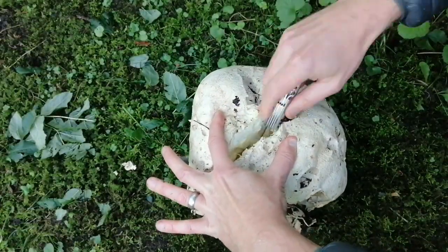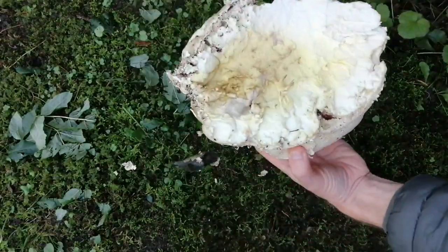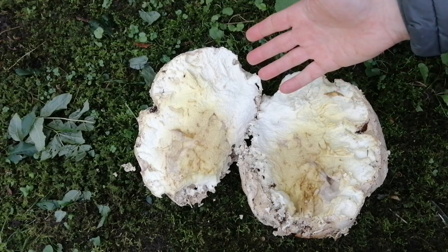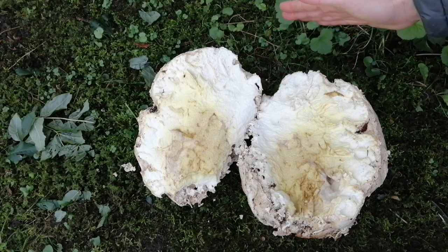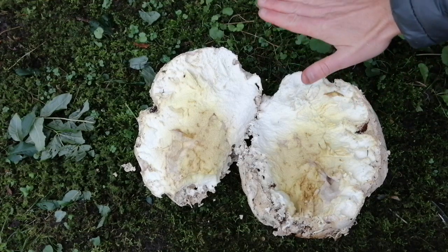Here we go. Oh, wow, look at that. So this is a classic example of a puffball on the turn. If we'd have caught this a little bit earlier in its perfect stage, it would have been a pure white throughout.